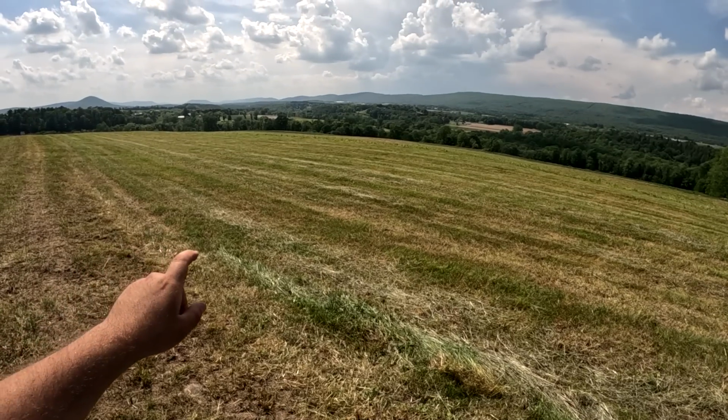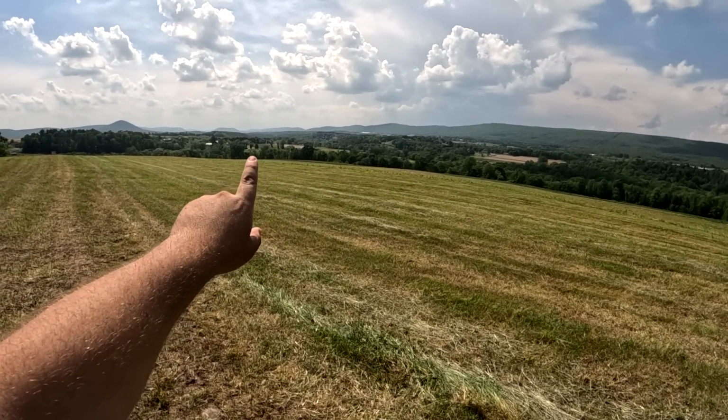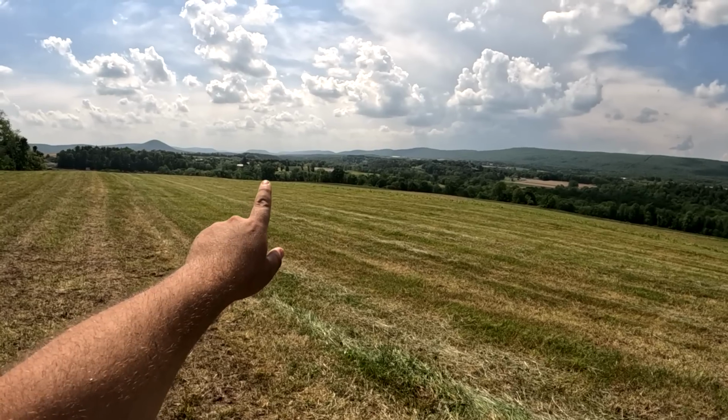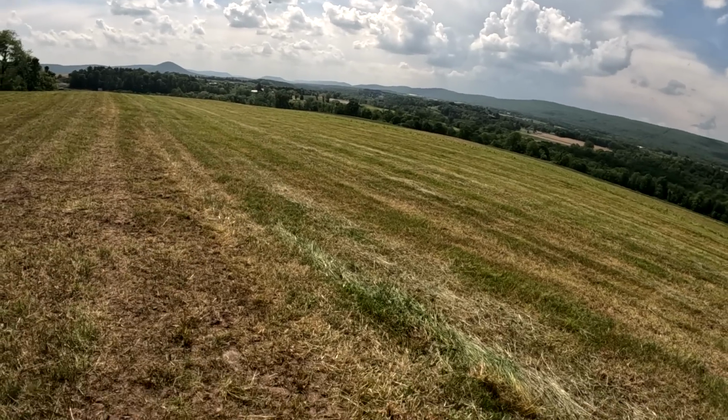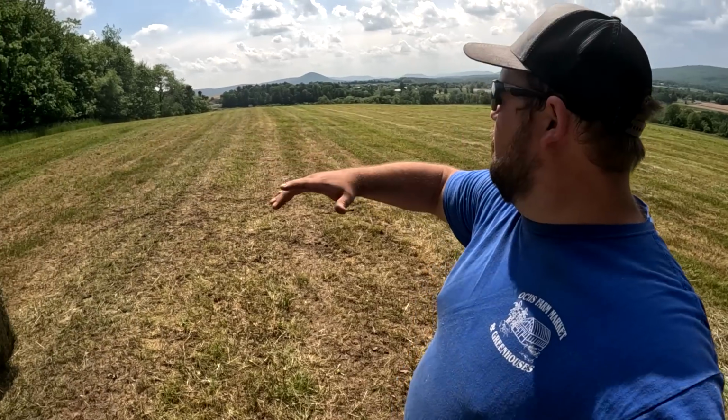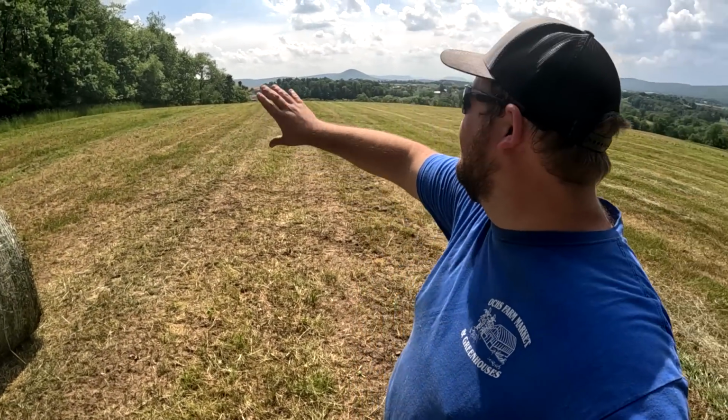To give you an idea of where we were, right at the tip of my finger, right about there, we were behind some trees. So we were pretty far away. One thing I do really enjoy about working at this side of the farm is just the views that we have. We can look out over the whole valley. The farm is over here behind the trees, but just look at all that. It really is beautiful.